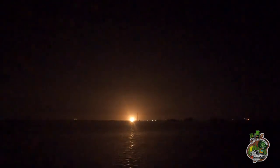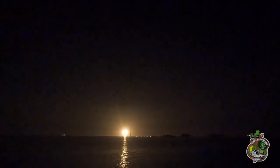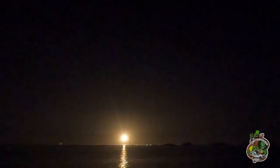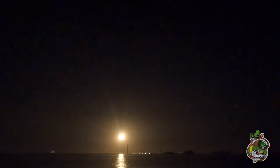I would turn it on. There we go. Green flash. This is basically insane. Whoa. 1 minute, it'll be going faster than the speed of sound.